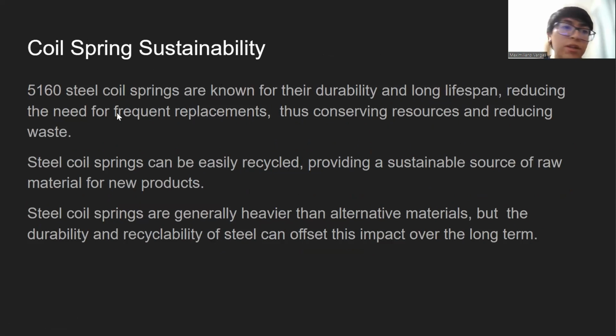Coil spring sustainability. 5160 steel coil springs are known for their durability and long lifespan, reducing the need for frequent replacements, thus conserving resources and reducing waste. A steel coil spring can be easily recycled, providing a sustainable source of raw material for new products. Steel coil springs are generally heavier than alternative materials, but the durability and recyclability of steel can offset this impact over the long term.